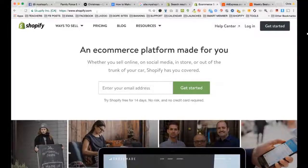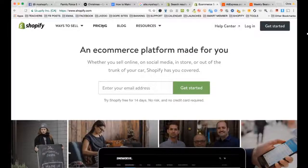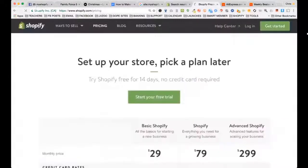Now, they have their own pricing and stuff like that, but last week, I actually flew out with my business partner to Shopify's headquarters in Canada, and we worked out an amazing deal with them. So for right now, focus on learning. You can always get a store and play around with it. But starting in November, we've got a special deal to help everybody have more success.